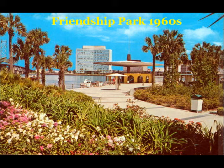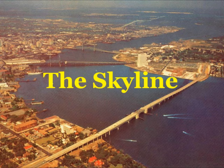This is Friendship Park in the 1960s. Now, of course, we all know about the fountain, but this is something unique. This shows how Friendship Park has changed over the years. Kind of a neat, interesting, I guess you could say, art structure. Across the way you see the CSX building.